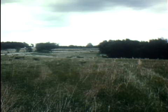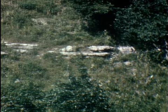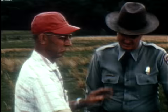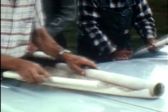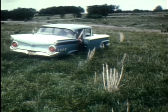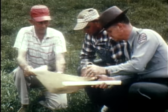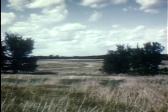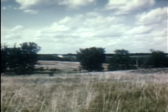Topography is only one problem. Other features may show up on the ground. Ledge rock can cause trouble. It raises construction costs and can cause leaks. The choice is narrowed. This site looks promising. Let's check it closely. The map shows a good basin, gentle slope, narrow neck for the dam, and the ground bears this out. Looks like a good bet.